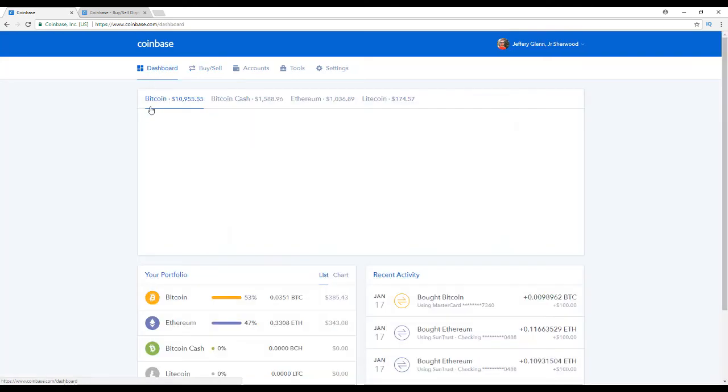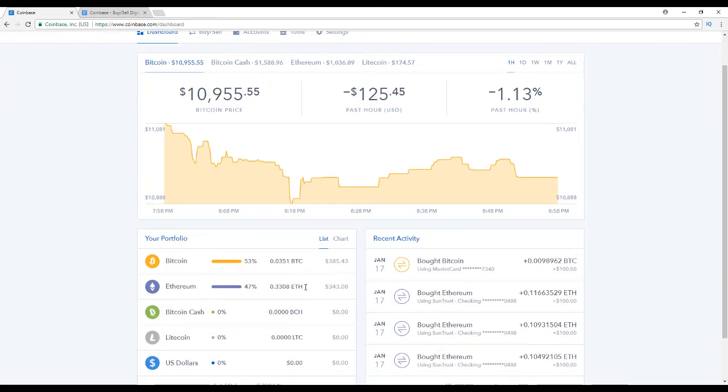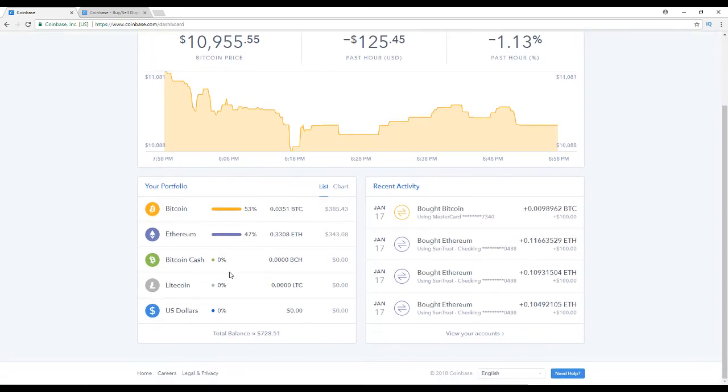Okay. So once you buy your Bitcoin, it's going to become available in your portfolio. Okay. So if you bought some Bitcoin and some Ethereum, then those are both going to show up in your portfolio here. And if you have Bitcoin Cash, Litecoin, and US dollars as well, then you'll be able to see your total balance right here at the bottom, okay?